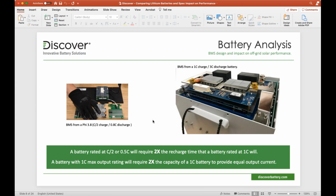Fundamentally though, if you want to look at a given capacity of energy storage, the easiest way to look at this is outside of design parameters. A battery that is rated for C/2, or a half C current carrying capability, will typically require twice the recharge time of a battery that's rated at 1C. Okay, this is really important for off-grid systems when you might have other sources of power that run on fossil fuels, like a diesel genset, a propane genset, an LNG genset, or otherwise. So again, the BMS allows the battery itself to take advantage of all of the native capabilities and performance of those lithium cells, and the two have to be sized and designed together to get the most out of those lithium cells.